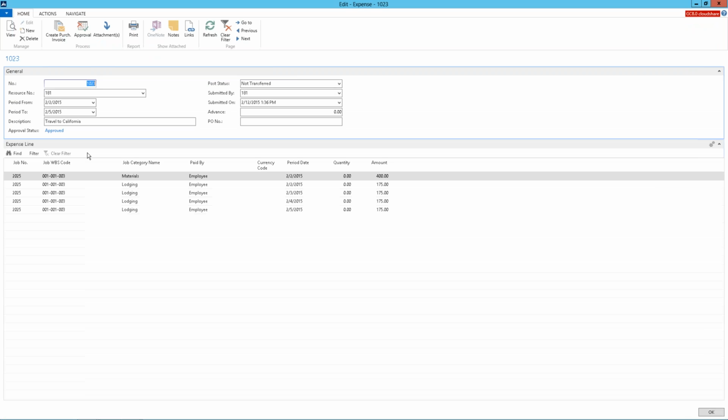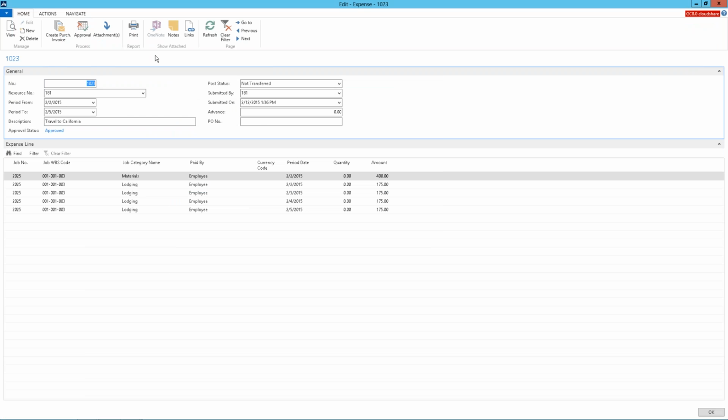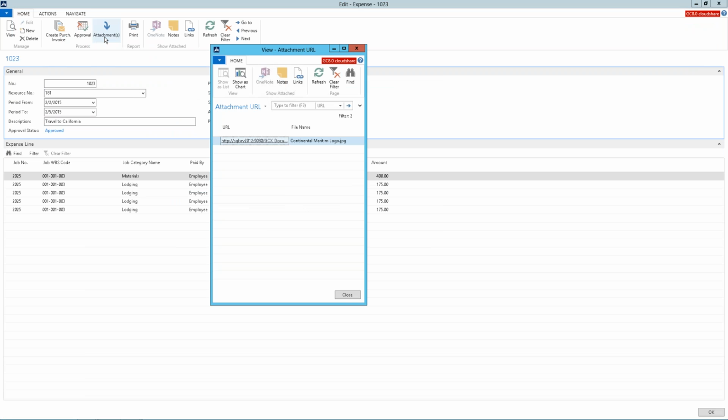So if I open up that document, I can see all the details of the expense report in terms of the projects and charge codes, the amount that was charged. In terms of approval, if I hit my approval box up in the process section, I can see who approved it and when they approved it. And I can also see any type of attachments related to it. So these would be receipts that the user attached as part of the expense recording process on the web.